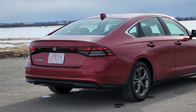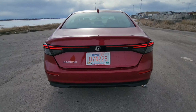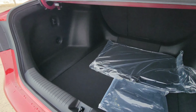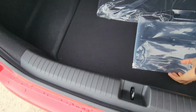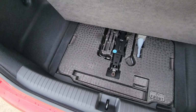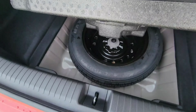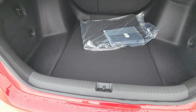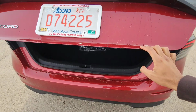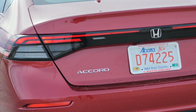But since I'm back here, let me open up this trunk and show you what we have back here. Once open, we do have a traditional Accord trunk. They've always been roomy, and this one is no exception at all. We have almost 17 cubic feet of storage, about 473 liters up here in Canada, if you want to know that measurement. So it hasn't changed much over the years. It is pretty class leading, but you know, Accords have always had around this number, for the cargo enthusiast of you that want to know.